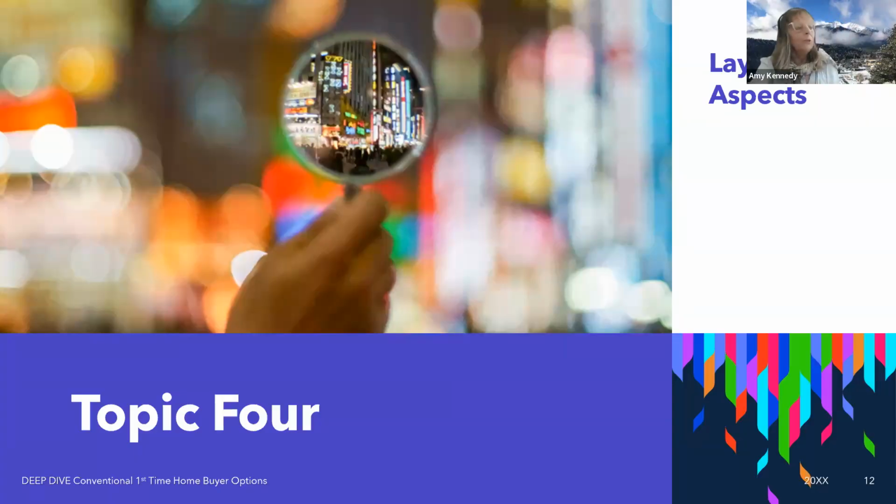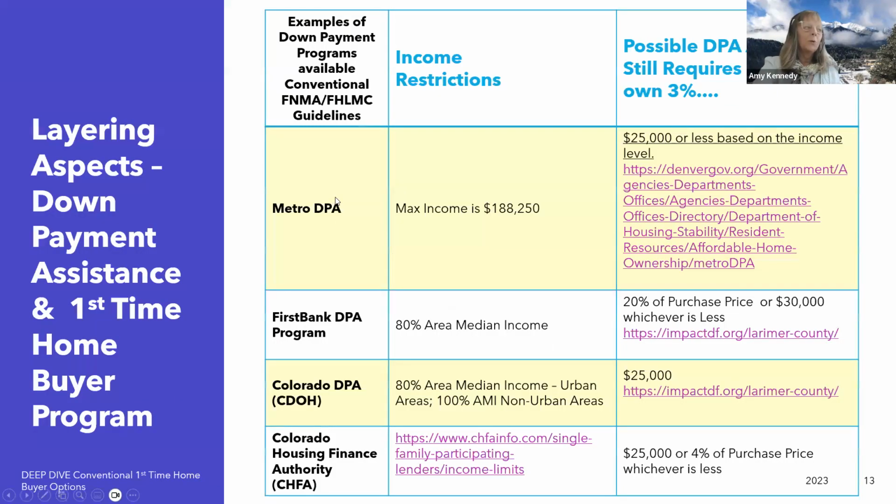And then just a few minutes on the layering aspects. This again is the best way to describe how you can take a standard conventional loan and you can layer it with down payment assistance. So as long as you have your very own saved 3% of your own money, then there are ways to manipulate the system and bring that loan balance down even further. Here's a couple of suggestions.